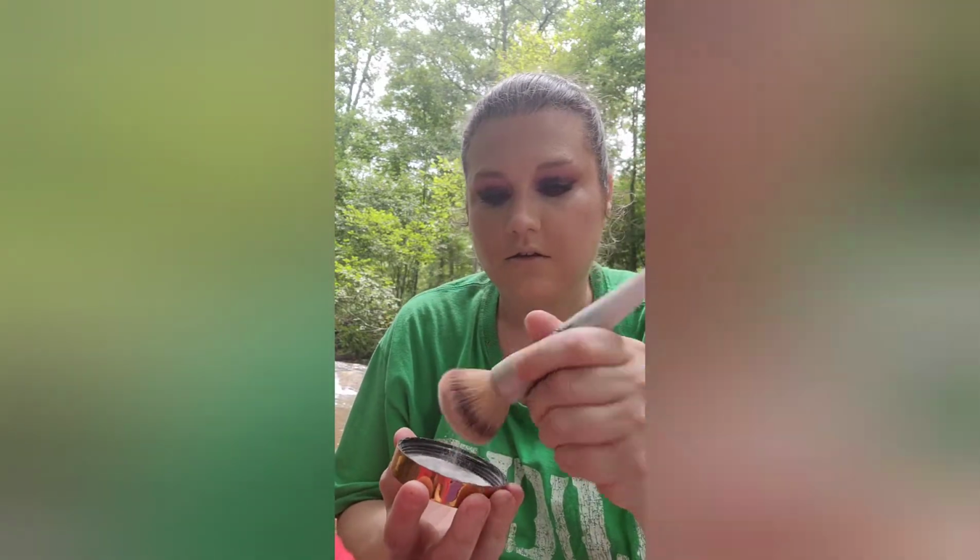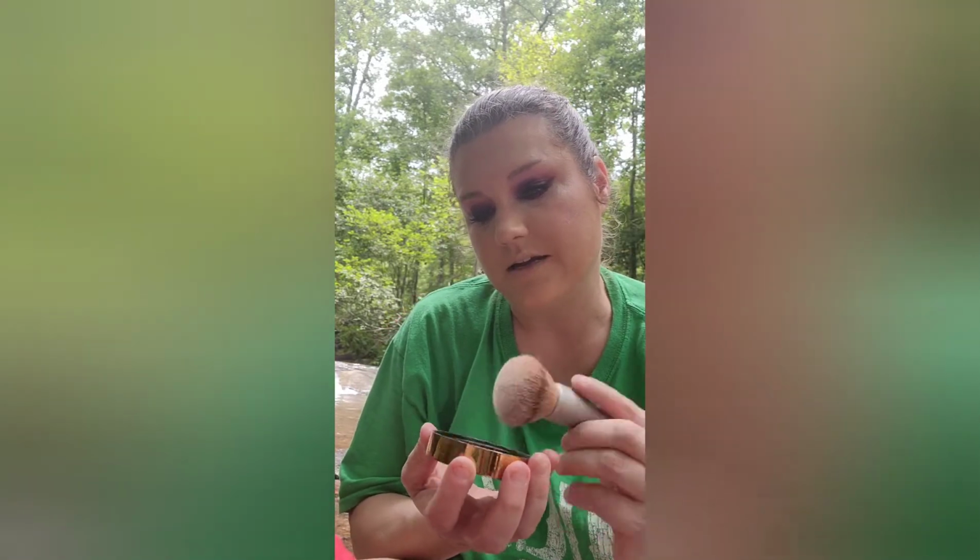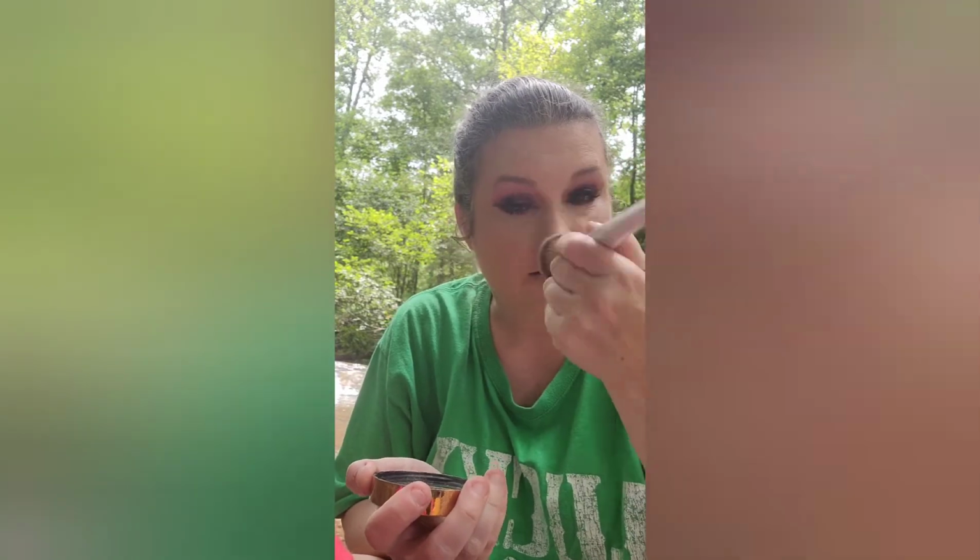As much as I love doing makeup down here, maybe I shouldn't do it again. At least not with my expensive stuff. My Anastasia, however you say it. That I just got in my BoxyCharm.